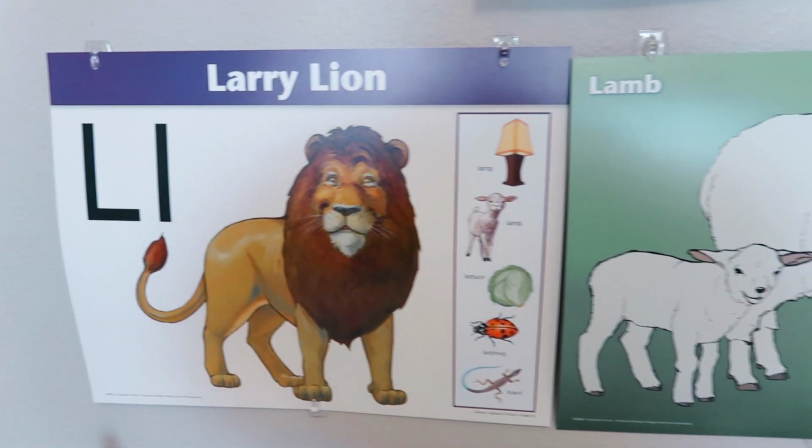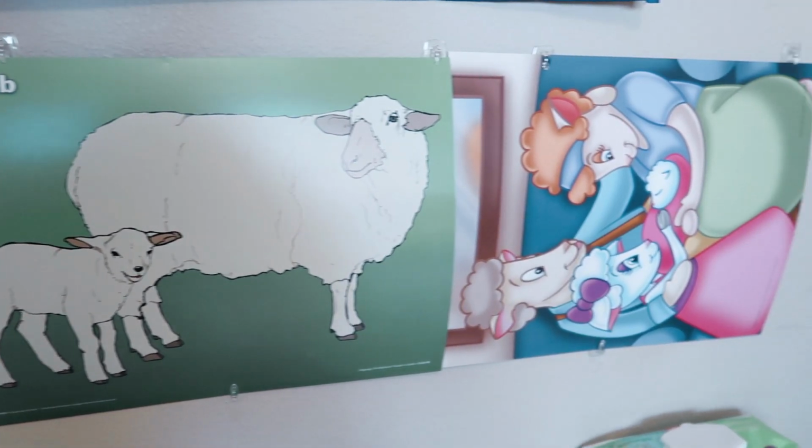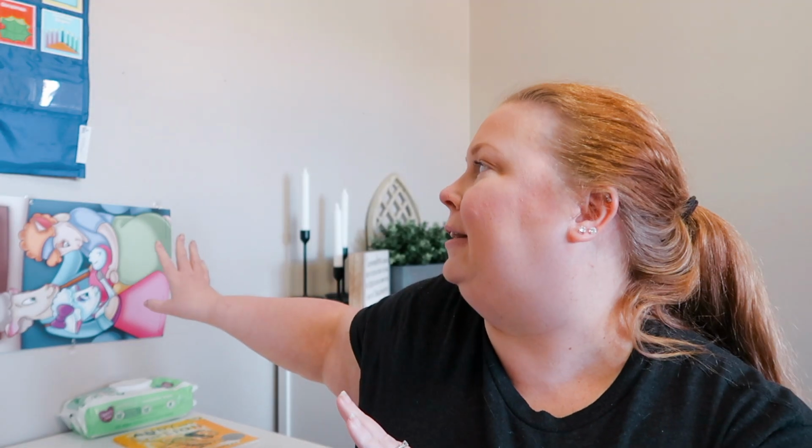So on this section on the wall, we just have, like I said, these big flashcards. We have her letter of the week, what she's learning about that goes along with the letter of the week. And also this one with the lamb is all about manners. It is about manners and being Jesus-like and nice and well-behaved. So we have those there, and they stay there all week. I change them out once a week.